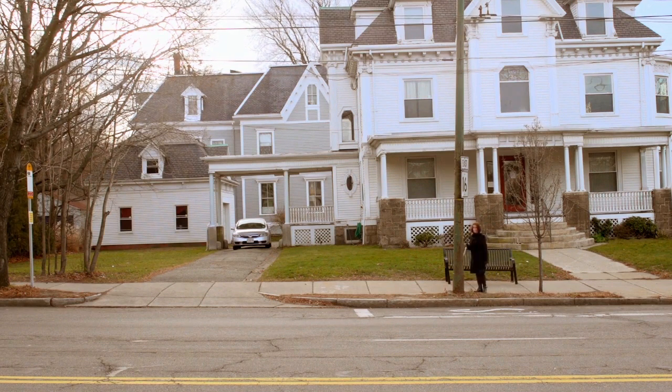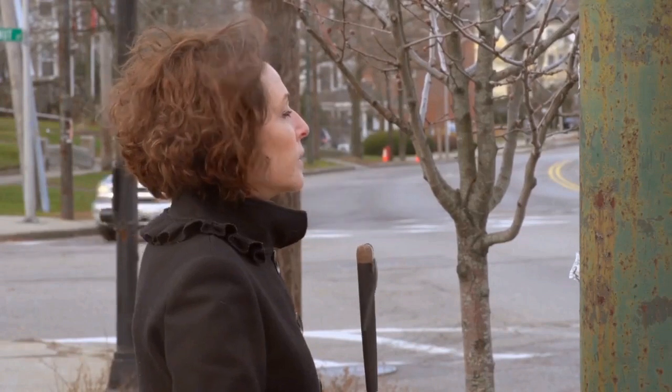I feel a pull with my cane. I think it's a bus stop, but it turns out it isn't. So there's no way, as a blind person, to be able to identify physical bus stops.